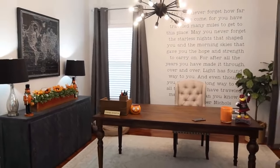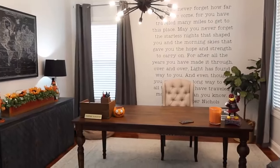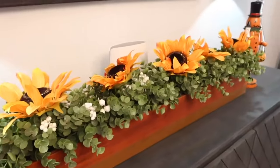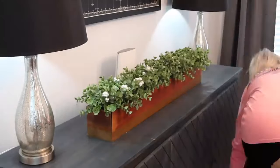Now it's time to move on into Justin's office. You can see I still have Halloween decor up in here. I think I haven't really noticed it that much because they're technically like nutcrackers, but I really need to move out the Halloween and start the Christmas.